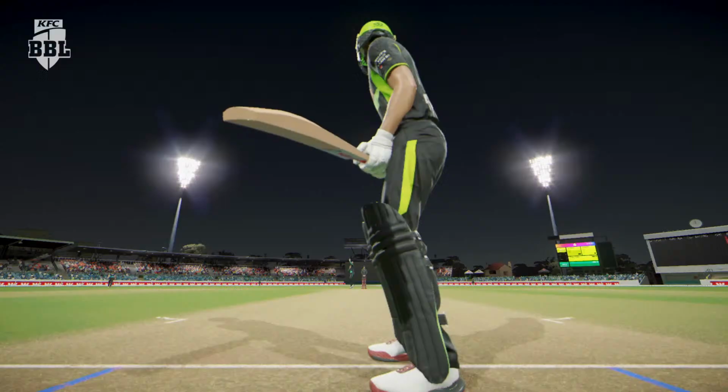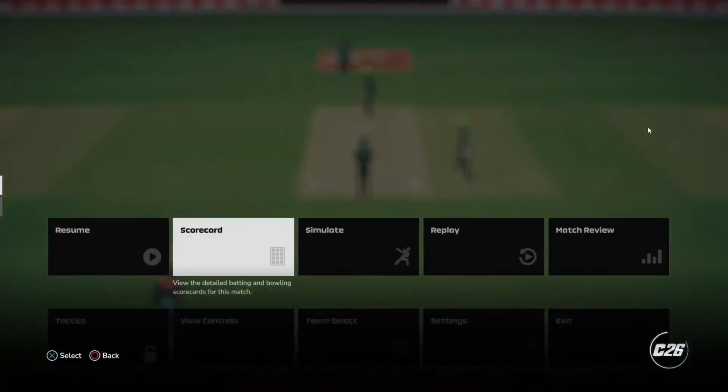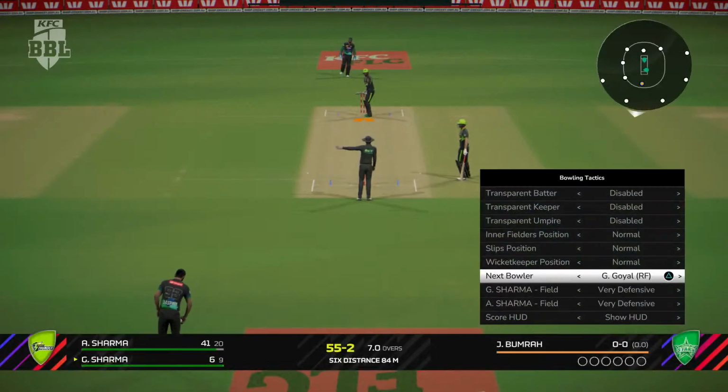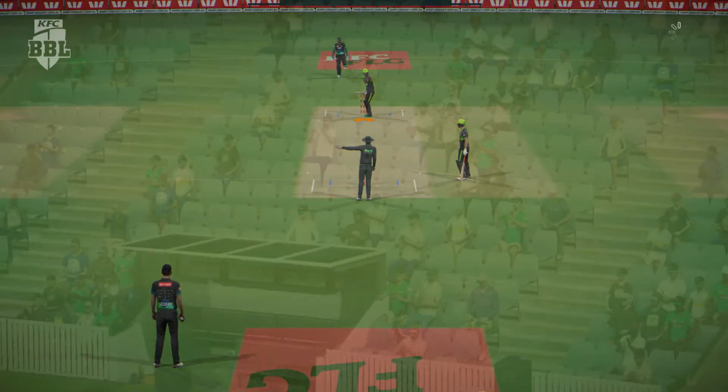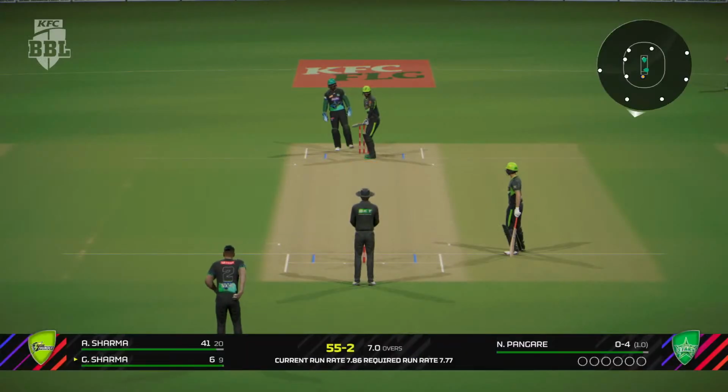End of the over, a very good one. 15 runs coming from it. The Thunder, 55 for 2. Some good work after the power play. Run rate required hasn't pushed up too high. Bowler into the attack, back for the Stars.